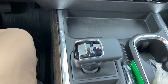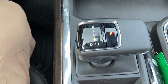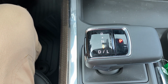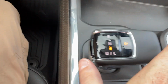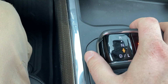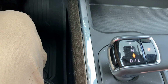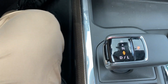Cool thing about this shifter here, to put the vehicle into drive, you simply would need to buckle up first, because it won't actually let you shift into gear unless you are buckled. But you push in your foot on the brake pedal. There's a button right here on the side. You push it in and you pull the whole lever down to go into drive. Same thing for reverse. You just push in and push up until you're in reverse. And then to go into park, you're just going to simply hit the P button right there. So those are kind of nice features here.